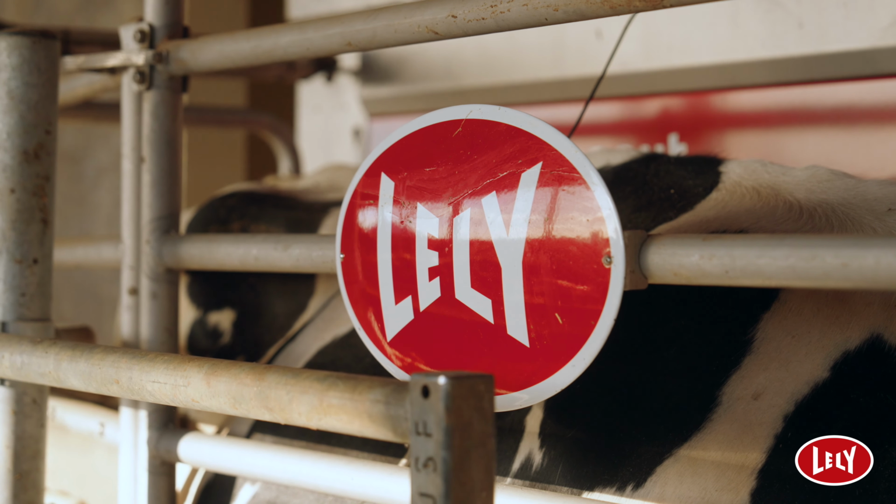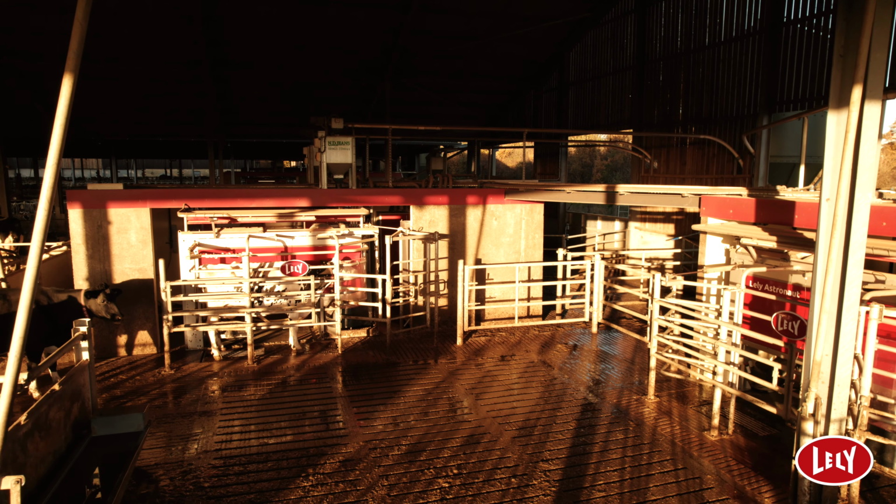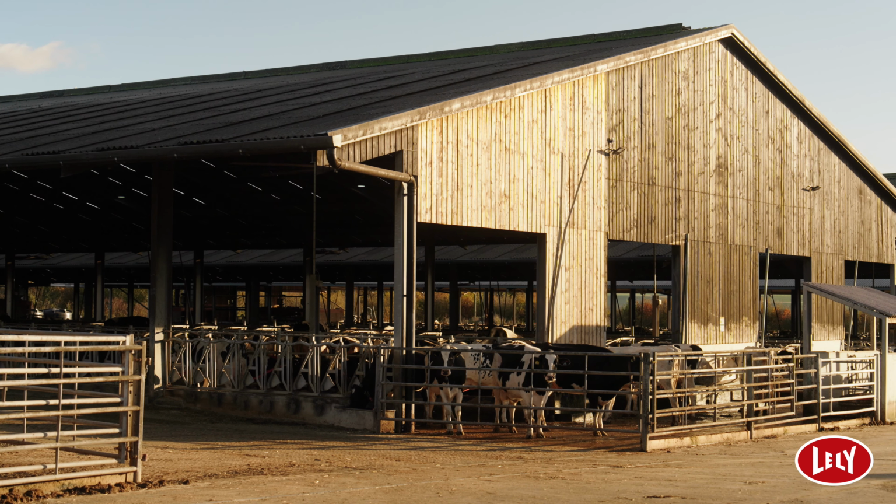About 2 years ago there was a change in farm management, so Neil Ridgway came in and took over. He then picked up the baton of introducing the robots into the system, with the system that we chose and with what we wanted to get out of the cows. Lely was by far the best choice for us.